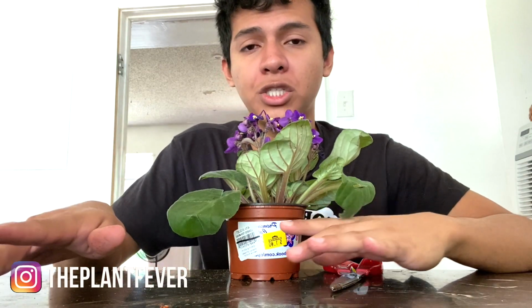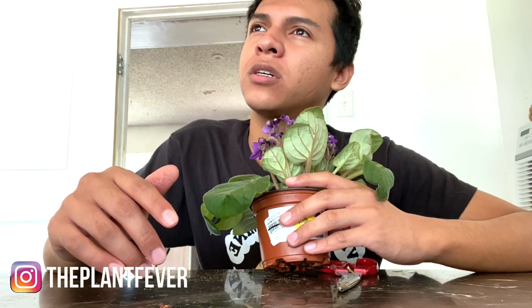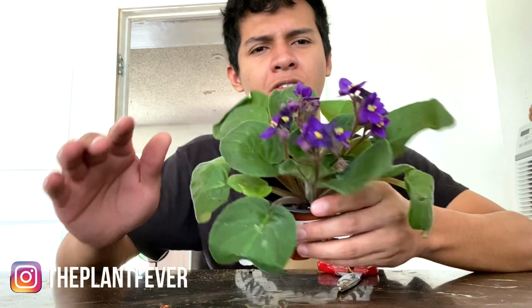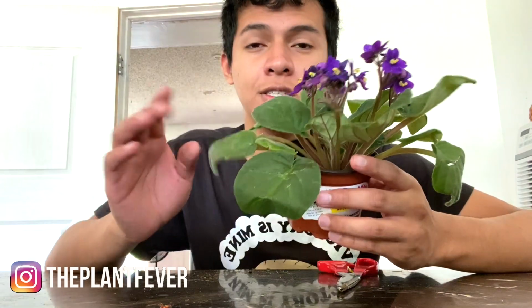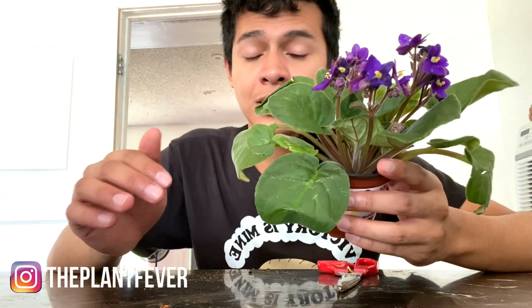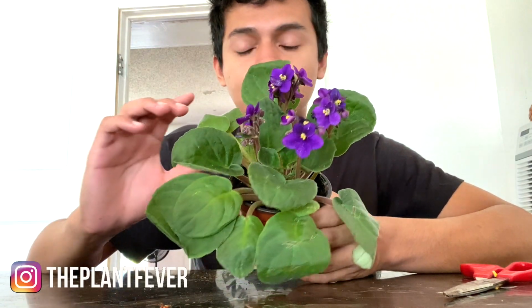But as I was watching videos on how to look after this beautiful plant, I saw that when you want to repot it, the foliage needs to be about a third to two thirds over the pot. So usually within a couple more months, because the foliage is over the radius of the pot. So yeah, this is so pretty, you guys.